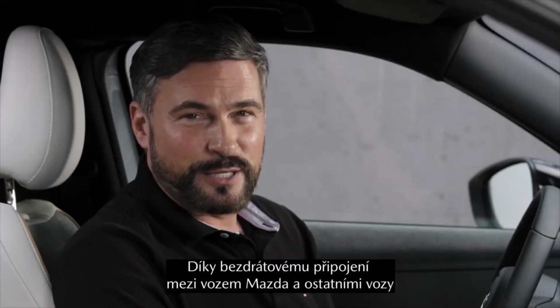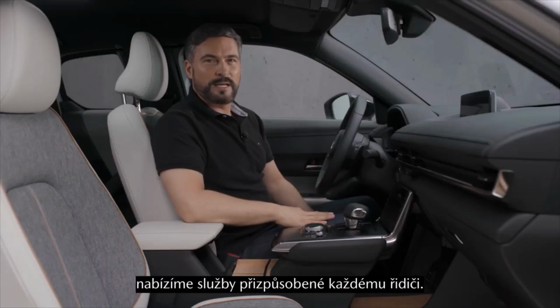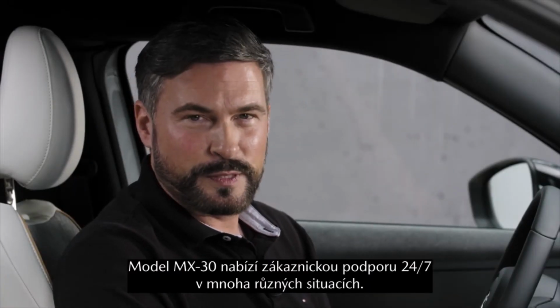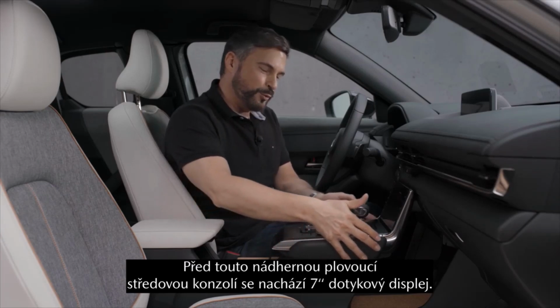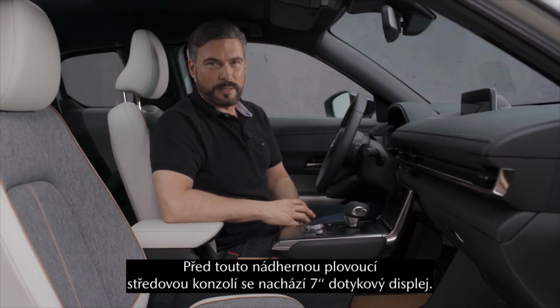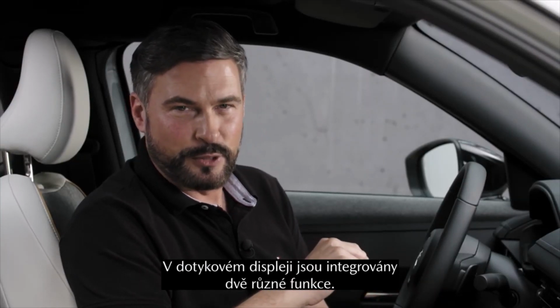Thanks to wireless connection between Mazda and vehicles, we are offering services tailored for each driver. And the MX-30 offers a 24/7 customer support for many different situations. In front of this really beautiful floating center console, we have a 7-inch touch display. And in the touch display, we have two different functions integrated.